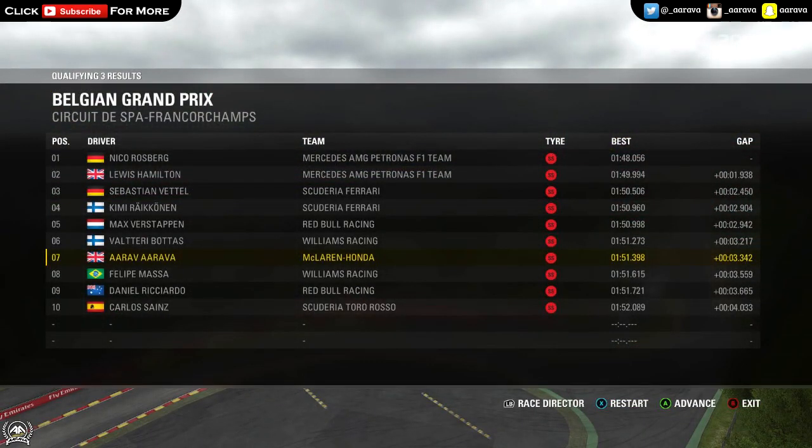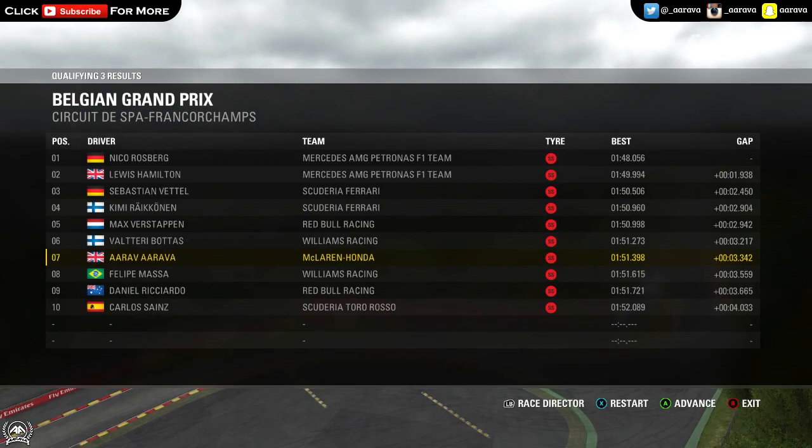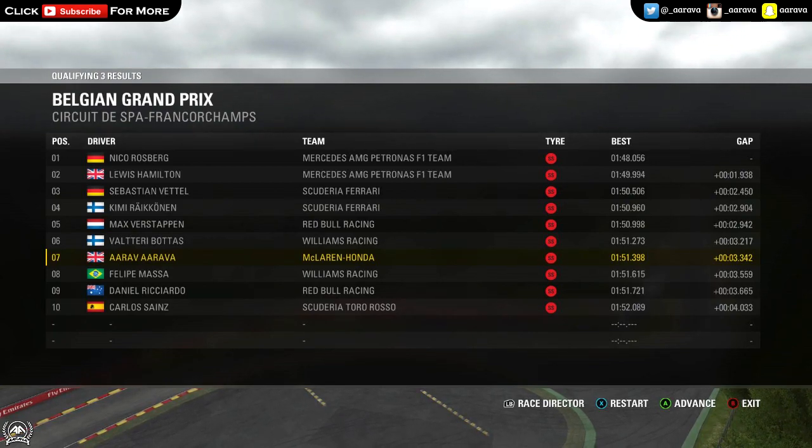By the time the session ends, it's going to be P7, so our usual P7 position that we've got so many times this season. I mean, we've got P7 so many times that they should basically just give us number 7. Just give me my number 7. Give me my favourite number. Just please, because we've got P7 so many times. It's just our favourite position.